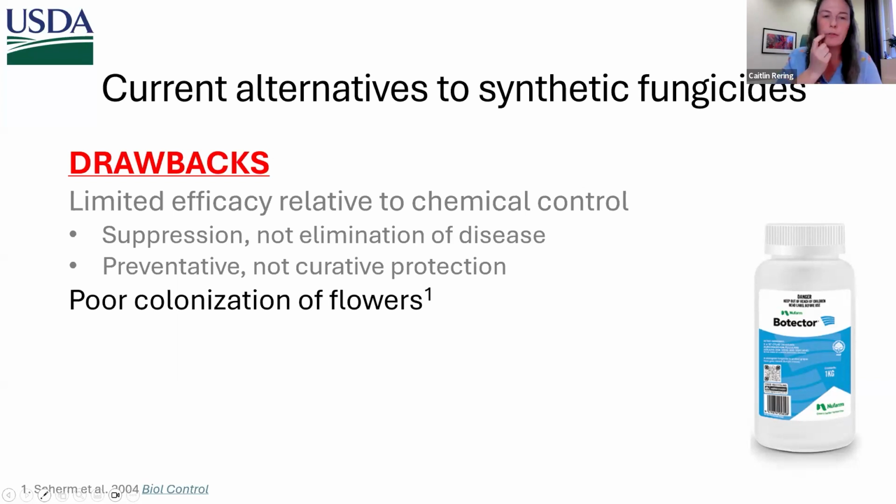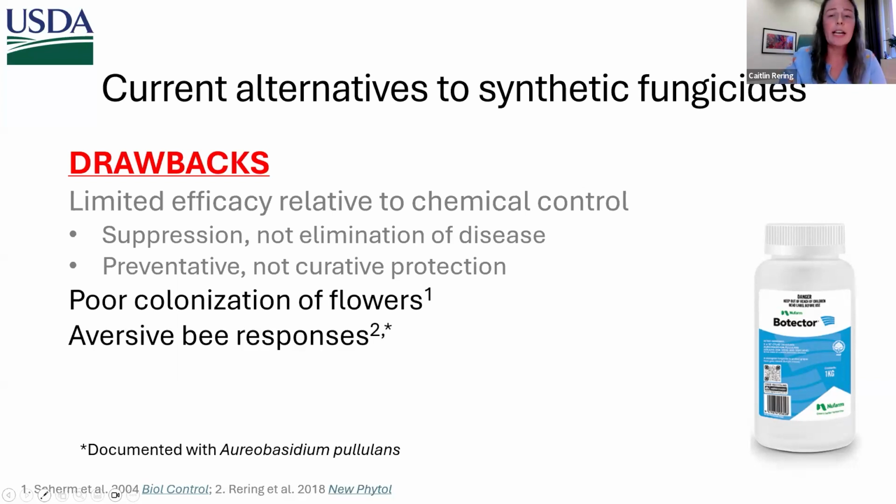So this has been observed, for example, with soil microbes that we spray onto flowers. Oftentimes they don't grow very well. And in other cases, some non-flower specialist microbes give kind of yucky cues to bees. And so we see repellent effects on pollinators, and there have been some implications that they could potentially reduce yields and reduce pollination services. And this has been documented here with Aureobasidium pullulans specifically.